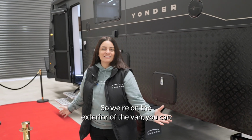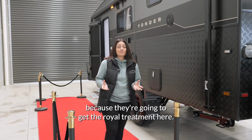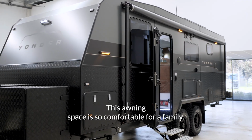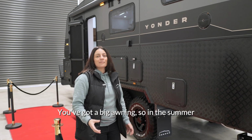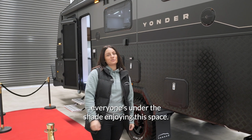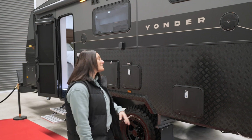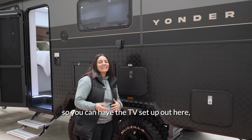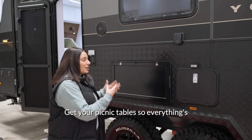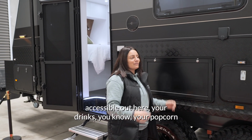So we're on the exterior of the van. You can see the red carpet's laid out for these customers because they're going to get the royal treatment here. This awning space is so comfortable for a family. You've got a big awning, so in the summer, everyone's under the shade enjoying this space. You've got your speakers, play some tunes. You've got an outdoor entertainment hatch, so you can have the TV set up out here, watch some movies, get your picnic table, so everything's accessible out here, your drinks, you know, your popcorn.